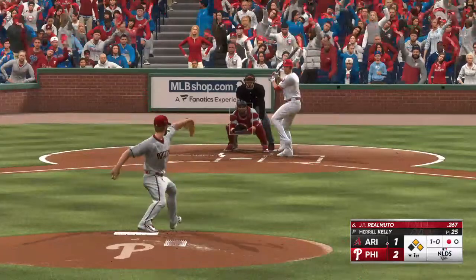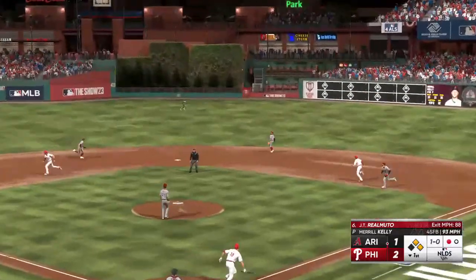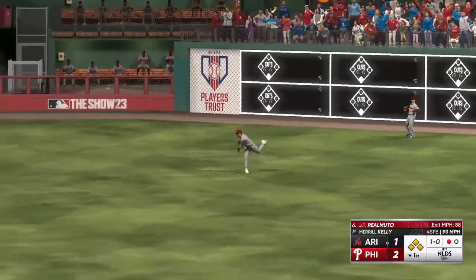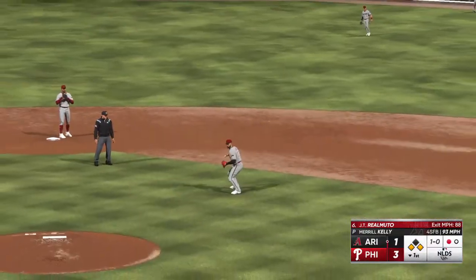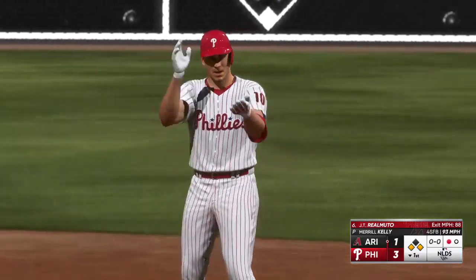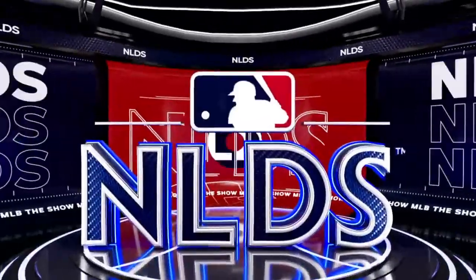The 1-0. Line drive, base hit, right center field. Here comes Bohm around third. He will score, and they lead by 2. Puts a run on the board and picks up an RBI. Nice job of driving that pitch the other way on a line.